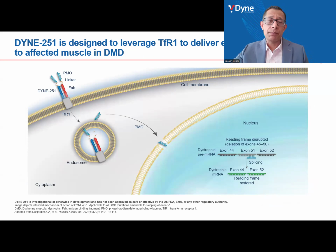And the FORCE platform was designed to overcome one of the greatest barriers in effective treatment, which is to be able to efficiently deliver the ASO to where it needs to go while minimizing off-target delivery to other organs or tissues. So the choice of the Fab targeting TFR1 allows the FORCE platform to leverage the body's natural cell biology.